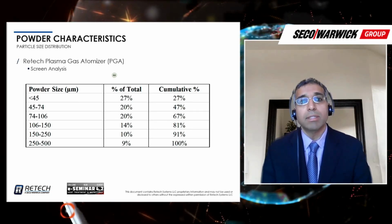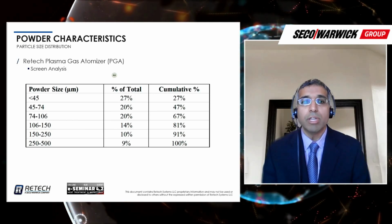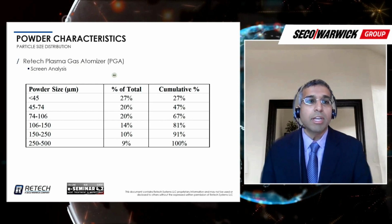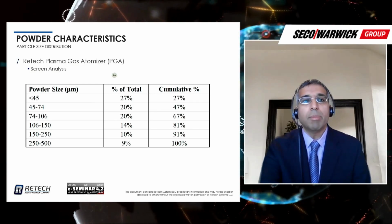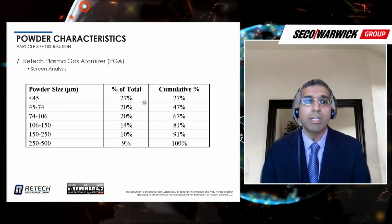And then this data provides some insight into the various different particle size distributions. Just to remind the audience, as you can see, if you're looking to produce fine powders, there's a certain percentage of material that you will be able to utilize of the distribution.